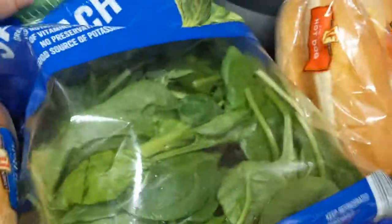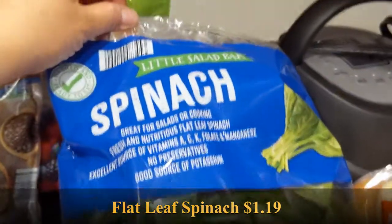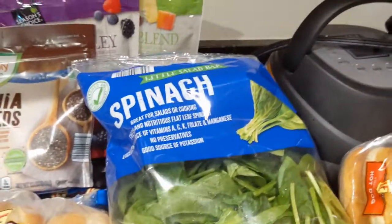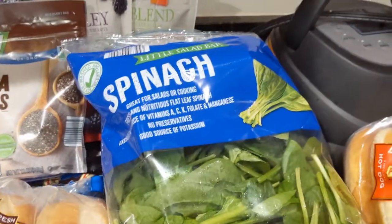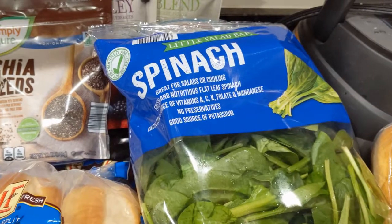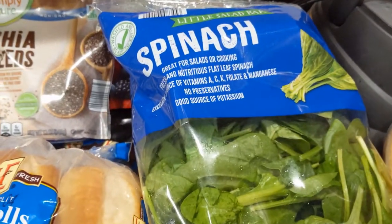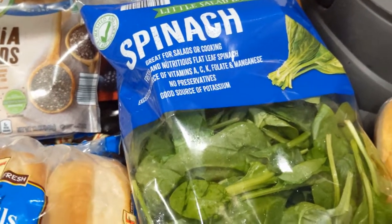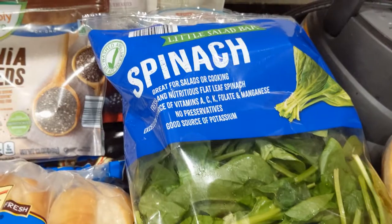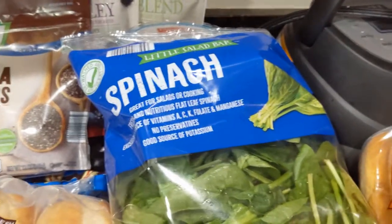All right, now I have here a bag of flat leaf spinach. This, of course, is for my smoothies, and we're also going to use it for sandwiches this week because I've been wasting a lot of both the mixed greens and the spinach because it tends to get kind of slimy and goes bad before I have a chance to use it all by the end of the week. So this week I'm going to use the spinach in both our sandwiches and my smoothies.